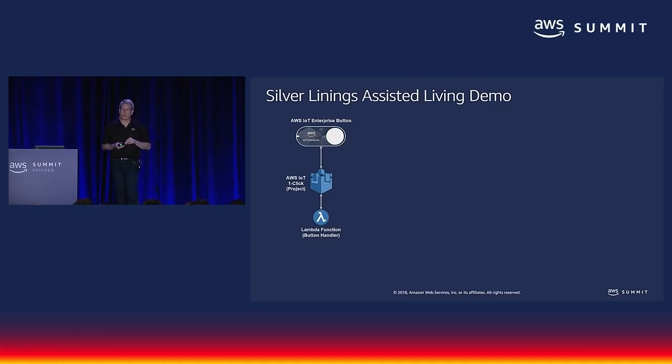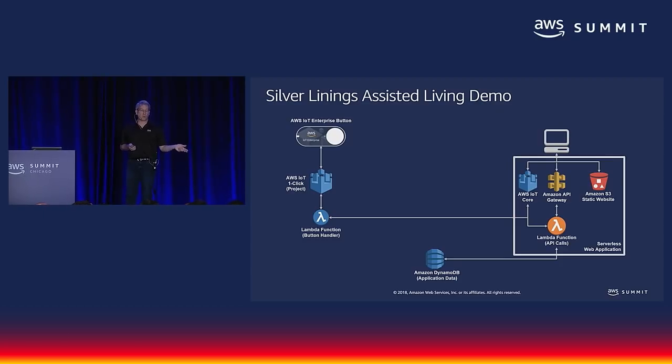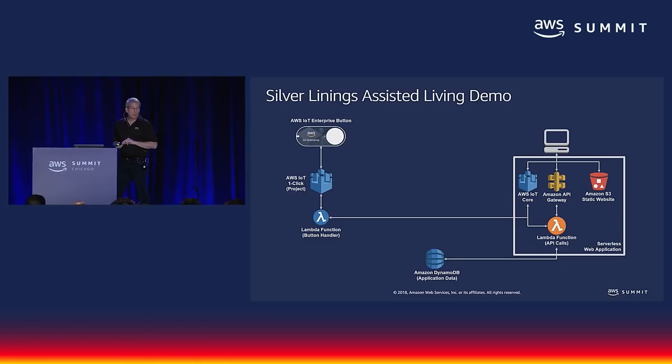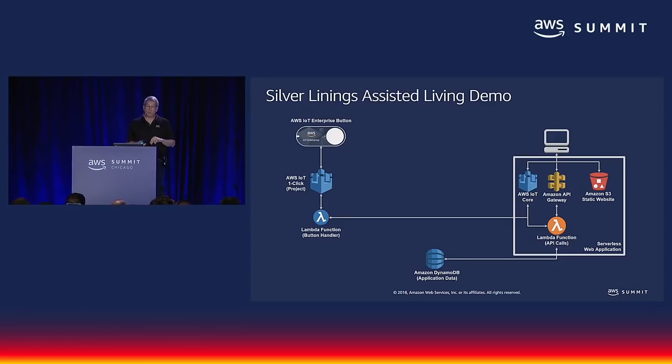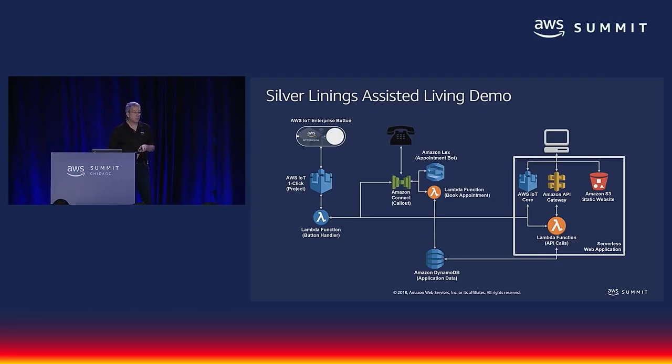and that is going to trigger a function which is going to update essentially their status. That event, that Lambda function, is going to publish to a couple different things. One is IoT Core, so we get an immediate update, and then also a DynamoDB database, where an API call from our single-page application hosted in S3 is going to show an update on the overall status.